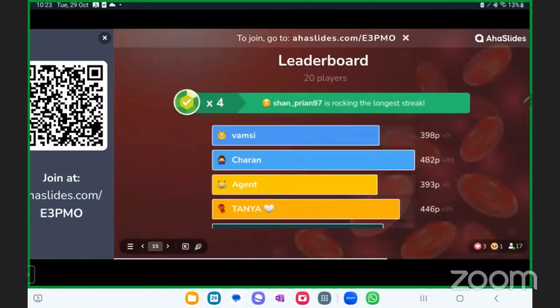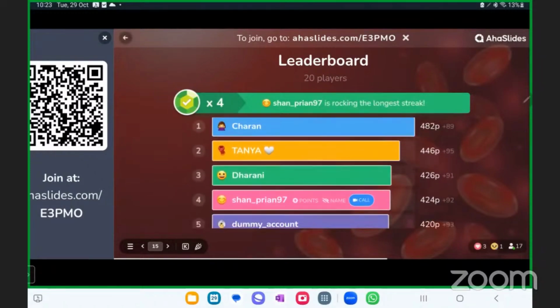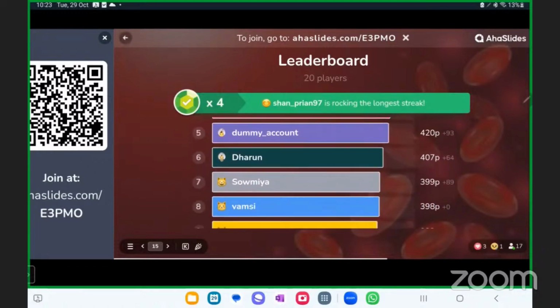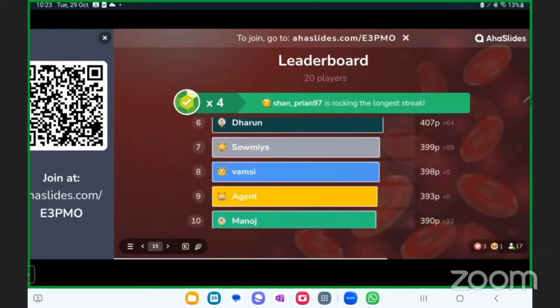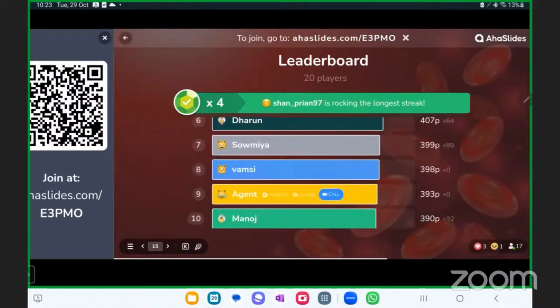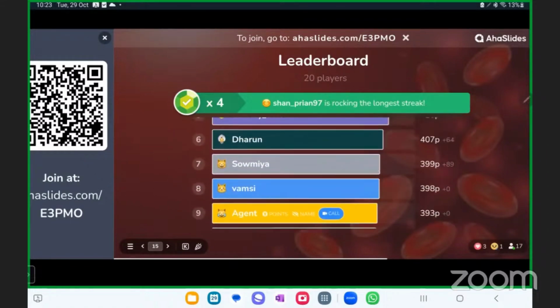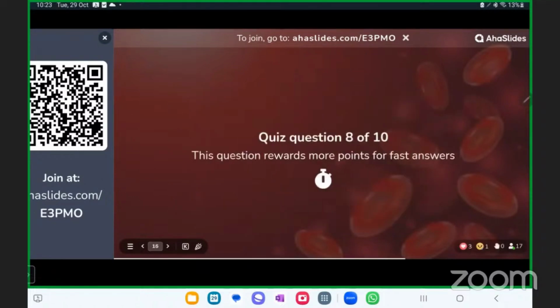Okay, so here we see things changing. Now Charan is at top, followed by Tanya, then Dharani, then Shan Priyan, then the dummy account, followed by Dharun. Soumya is at 7th place. Vamshi, I think Vamshi has made one wrong, that's why he has skipped to 8th place. Then Agent, and then Manoj. Good, guys. 2 more questions to go. You guys are doing just great.